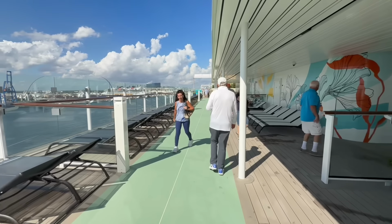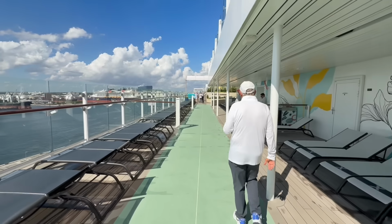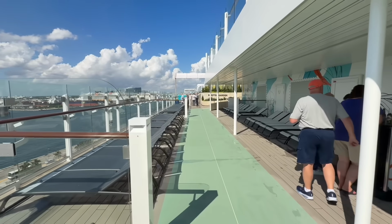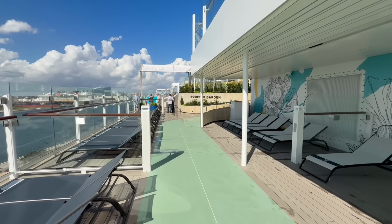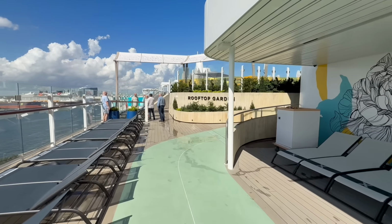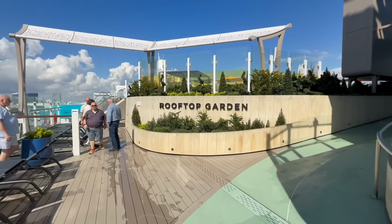But for now, it's definitely a good way to keep track of where we should be going. And where we should be going is towards the rooftop garden. Now, if you are someone who has been on an Edge class ship and you have not done a lot in the rooftop garden, you're missing out. There is definitely a lot to be done in the rooftop garden, especially with these sailings that have beautiful weather outside. Now on the Celebrity Xcel though, we have multiple ways.